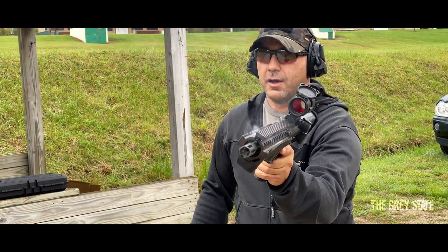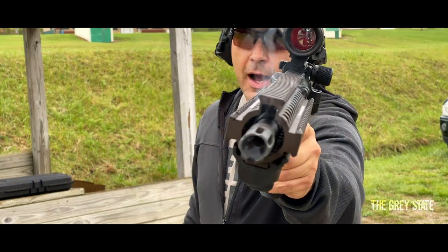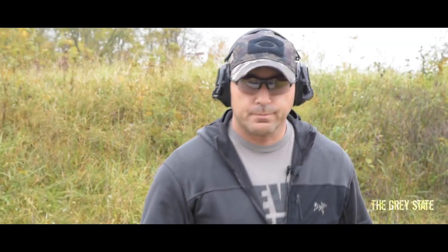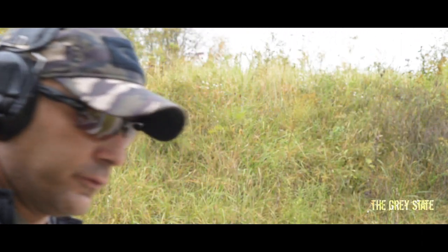No issues. Yeah, it looks pretty, doesn't it? I keep showing shots of the barrel smoking, but so pretty. All right. That was another 60 down between those two mags. What should we do next?